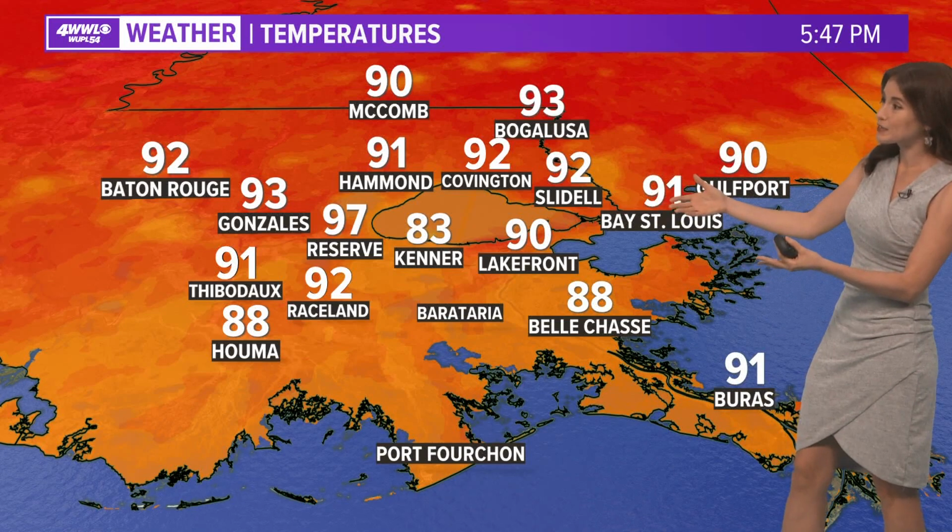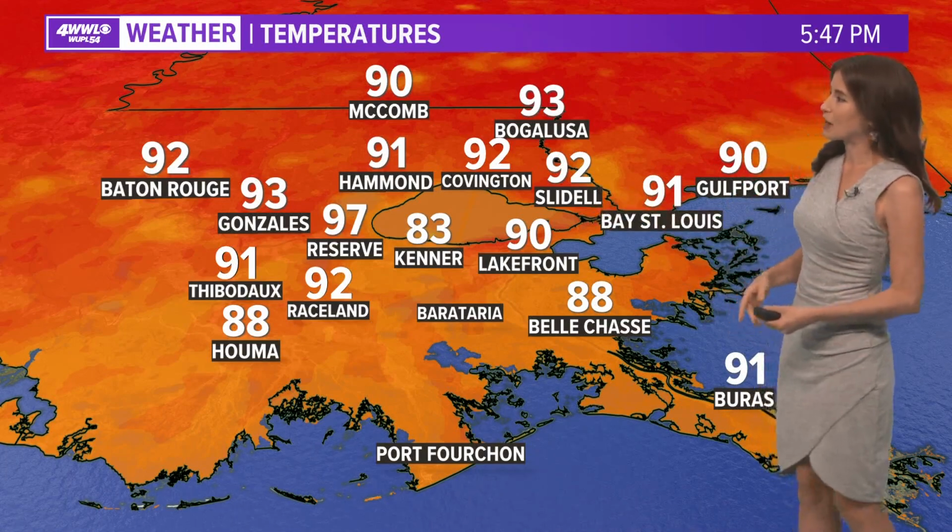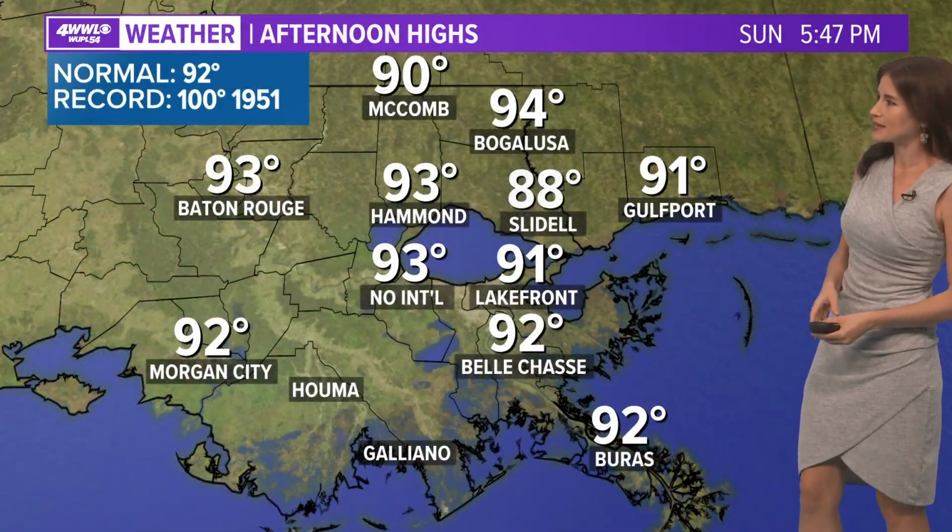Into our weather, we're looking pretty good outside, but look at the difference in the temperatures. Our temperatures are now way into the 90s for a lot of spots, with the exception of a few spots where there is rain, but not as much as we've seen lately. The Kenner Airport is at 83, but a lot of spots are way into the 90s.